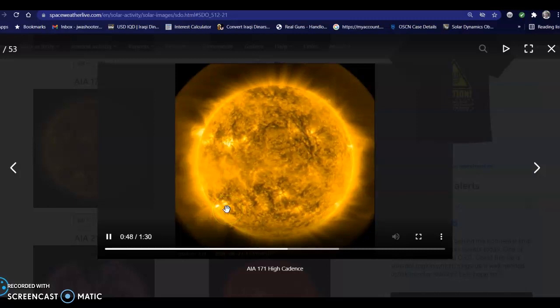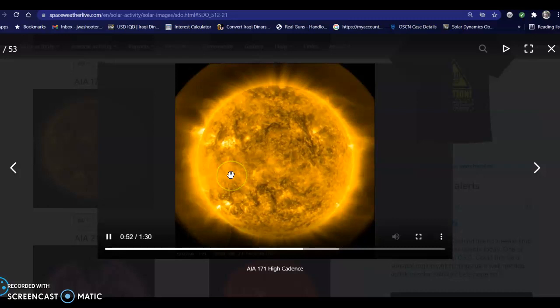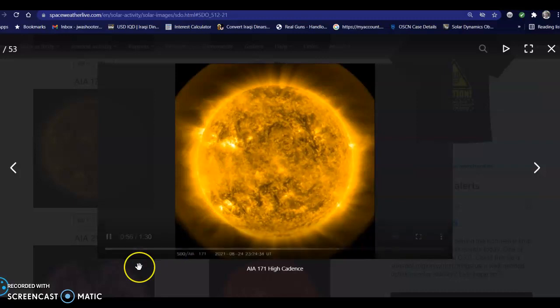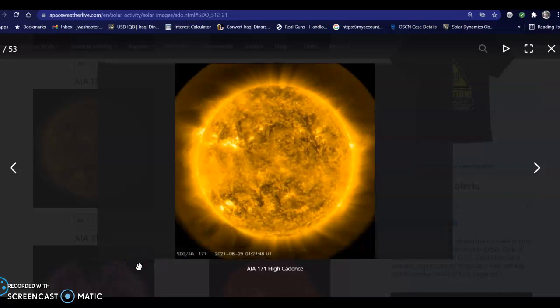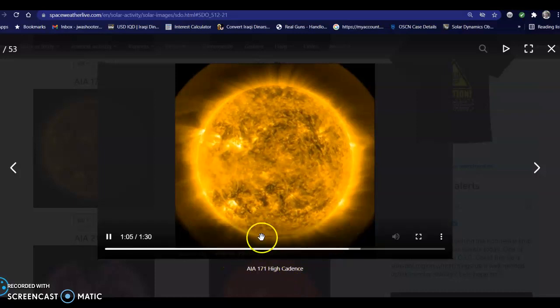That is a lot of ejecta. You see how it kind of darkened the surface of the sun? You couldn't see light through it because it's dark. That is a high density amount of radiation, of plasma, and that's coming right for us. Now, if you start watching, you're going to start seeing more pops. Now, that was on the 24th. Here's the 25th. Keep a watch.